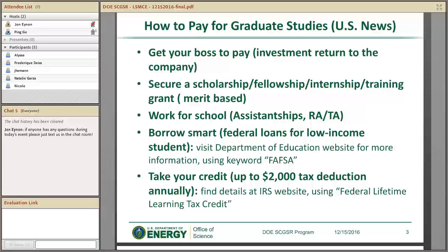For this, I recommend you visit the Department of Education website for more information using the keyword FAFSA. What this means is the Free Application for Federal Student Aid. You do not need to scribble this down on paper. You will have a copy of my presentation afterwards, so you can copy those words and then do your search.